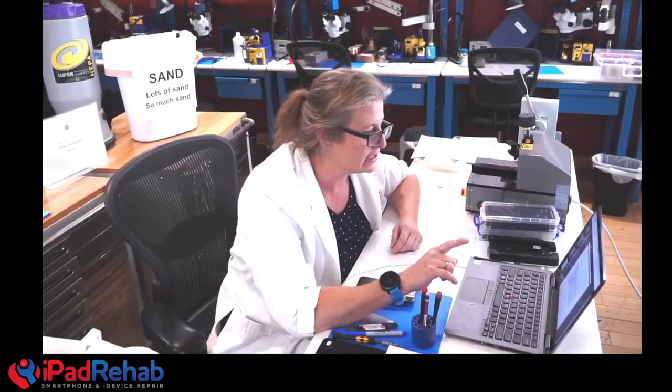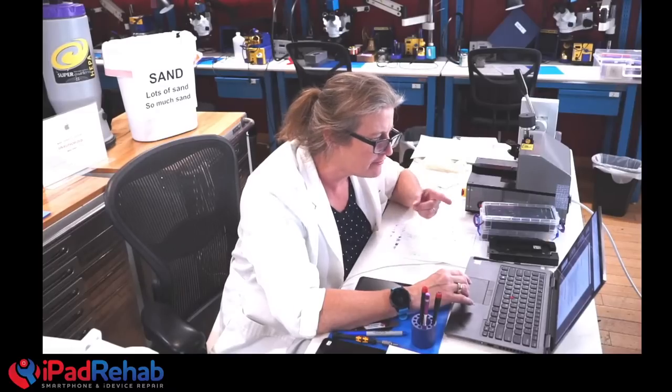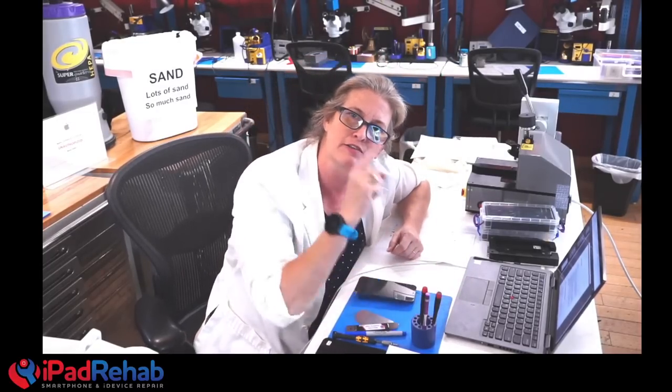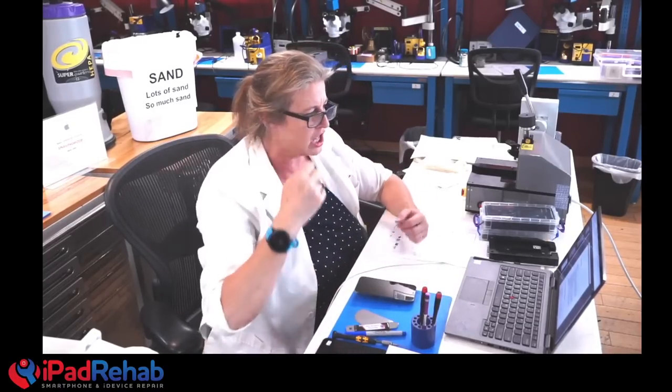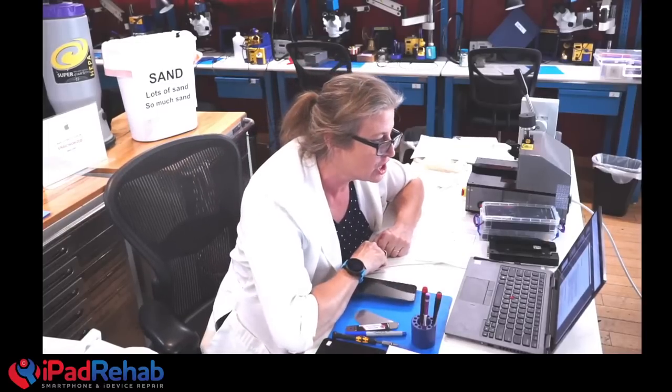Battery safety. Warning. This device contains a built-in lithium-ion rechargeable battery with soft battery cells. Battery safety is the number one concern when repairing a device with a built-in lithium-ion battery. Only technicians with the knowledge, experience, and tools required to repair electronic devices should replace a battery, or else they'll die.